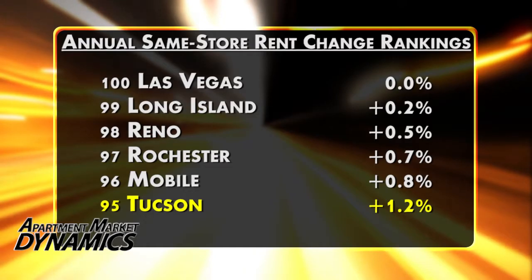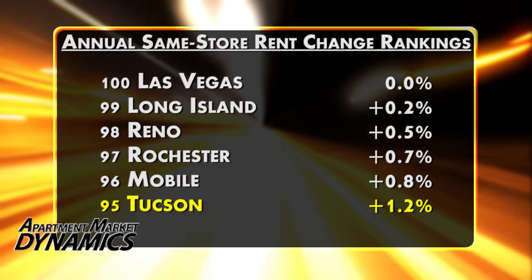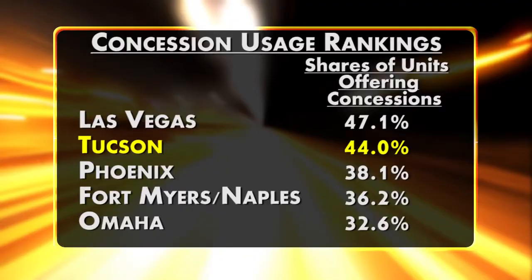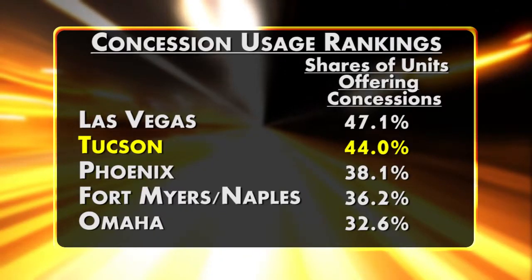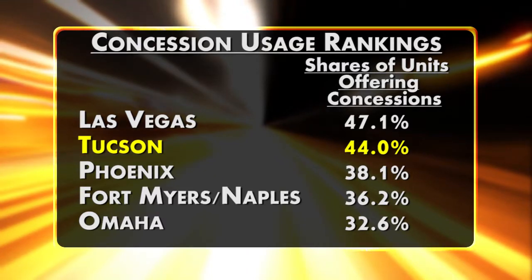And in year-over-year rent change, Tucson put up the 6th worst number in the country, 1.2% year-over-year rent growth. Only Las Vegas, Long Island, Reno, Rochester, and Mobile did worse. Phoenix, by the way, wasn't much better. Rents up just 1.7%. And it's hard to push rents much when you're discounting heavily. Of the top 100 markets, Tucson ranked second behind only Las Vegas for concession usage, with 44% of units offering discounts as of first quarter 2012.